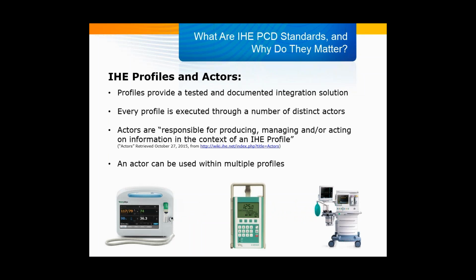Before we dive into the various integration profiles that make up the IHE PCD domain, let's talk about what exactly an IHE profile is. An IHE profile provides a tested and documented solution to address a specific integration problem within a healthcare organization. Every profile is executed through a number of distinct actors. Each actor is responsible for producing, managing, and/or acting on information in the context of an IHE profile. While each profile is represented only once within a domain, an actor can be used within multiple profiles.